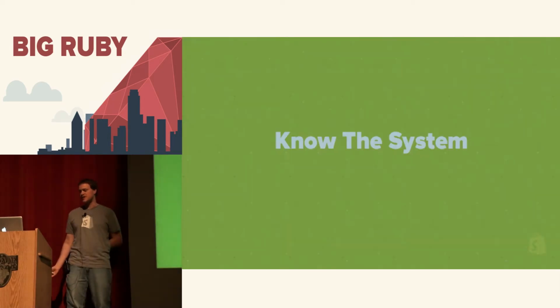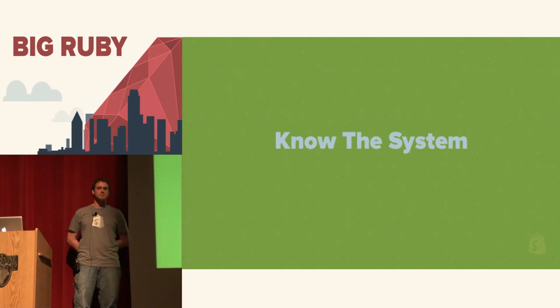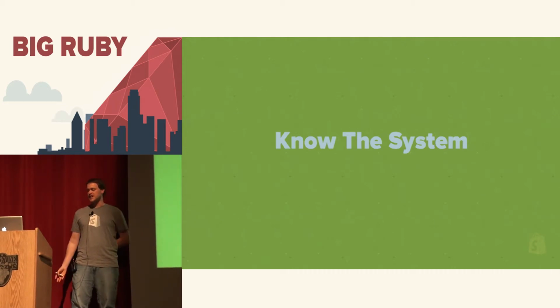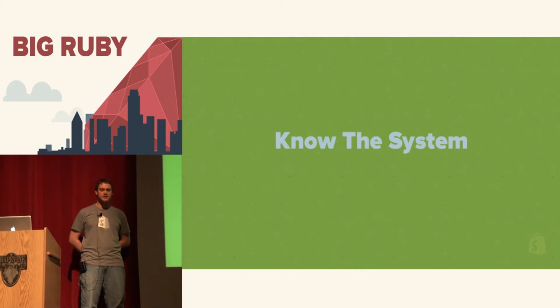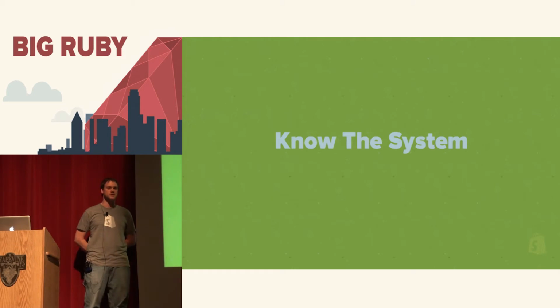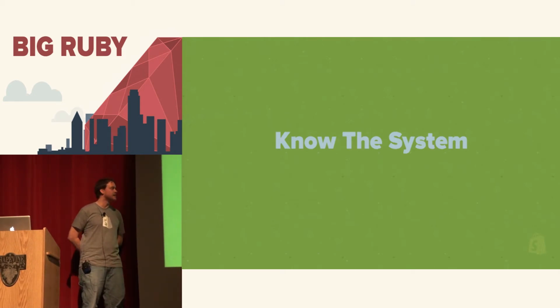So into the meat of it: know the system. To me, the most important part of scaling your application is that you really need to know what it's about. There isn't really any magical formula to scaling. It's knowing the characteristics of your particular system and changing or removing the constraints it imposes. And your constraints are going to be very different than the constraints we've had.